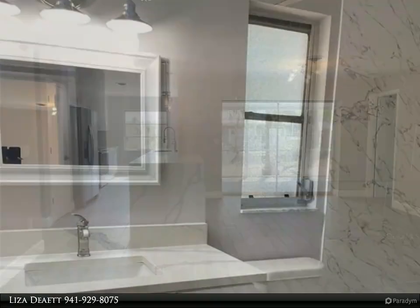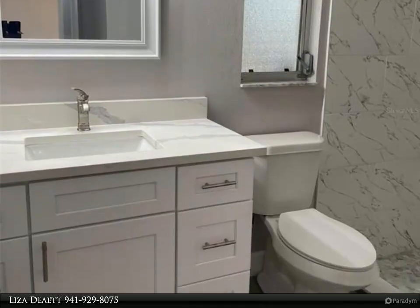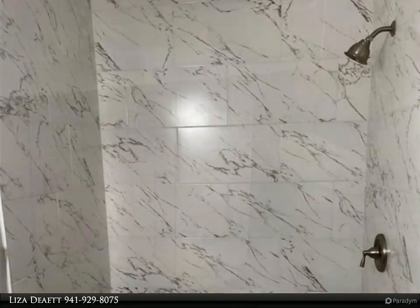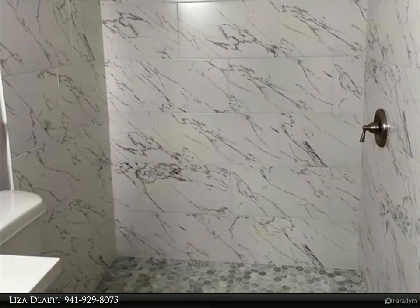Oversized 12 by 25 covered/screened lanai. The total square feet of this home is 2,050 square feet. This home has washer/dryer in unit. Both bedrooms have large walk-in closets.